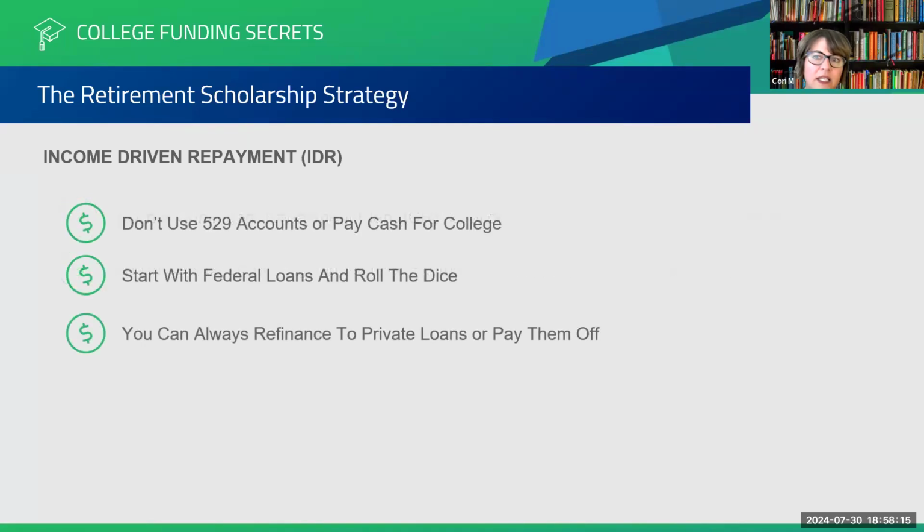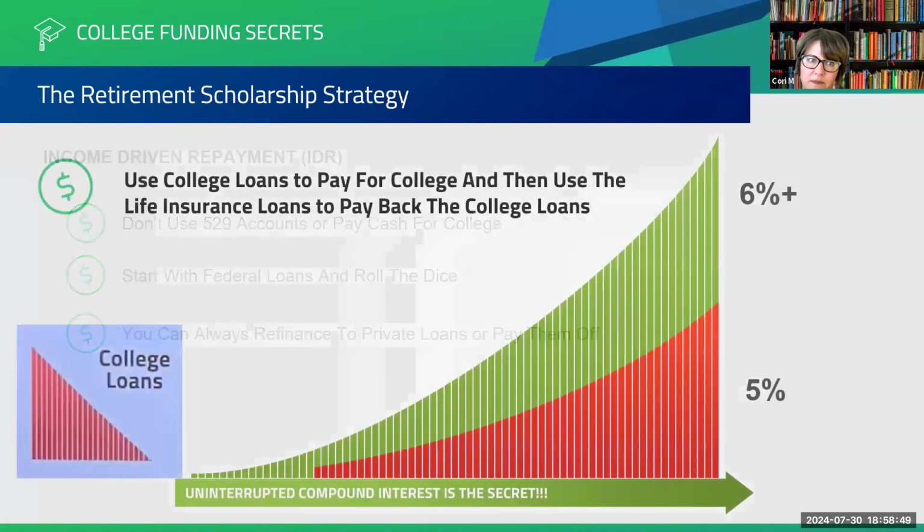Okay. Another reason that we don't recommend the 529 accounts or traditional savings accounts or even paying cash for college is this, and we do strongly agree that you roll the dice a little bit and start paying for college with these federal loans and see what happens. See if you can benefit from one of these income-driven repayment plans. You can always refinance a private loan at a lower interest rate or just pay them off if you want to, if you can.